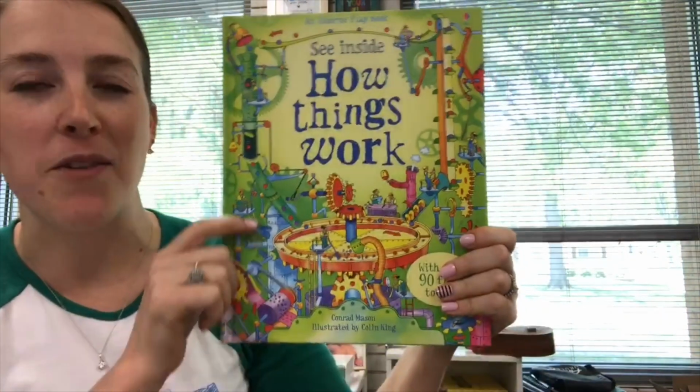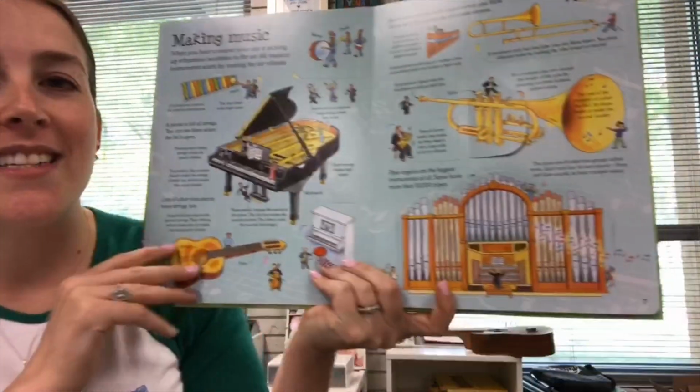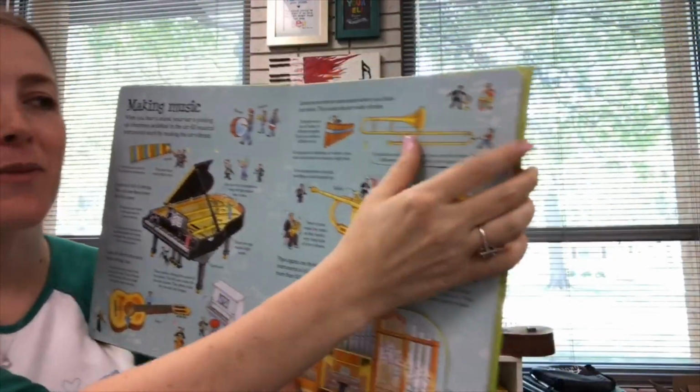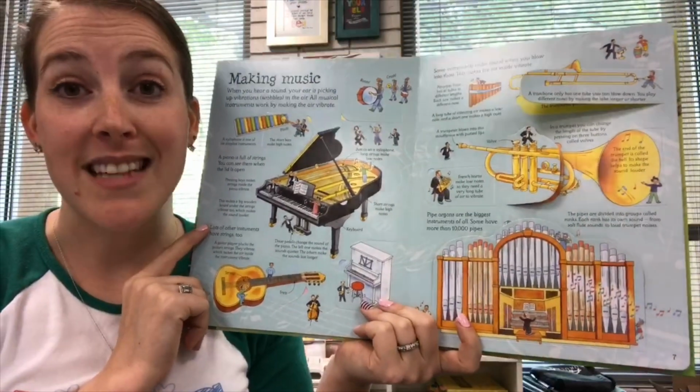First is our See Inside How Things Work. This book has a lot of different facts about a lot of different things, but my particular favorite page as a music teacher is the music page. This one discusses how different instruments work, how they are made, and different facts about each instrument and different instrument families, so that your young reader can figure out not only why an instrument sounds a certain way, but also the science behind it.